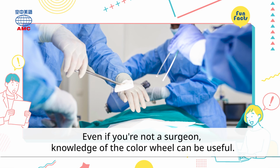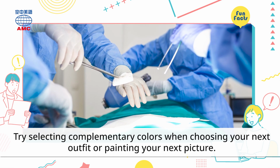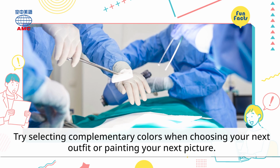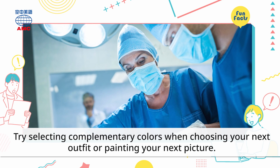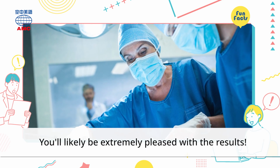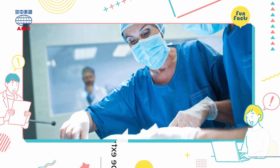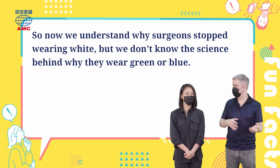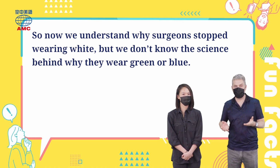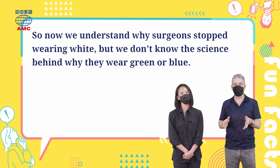Even if you're not a surgeon, knowledge of the color wheel can be useful. Try selecting complementary colors when choosing your next outfit or painting your next picture. You'll likely be extremely pleased with the results. Now, of course, you will see some people in purple scrubs or different colors, and some still wear white, but not in the operating room. That's where the green and blue come in.